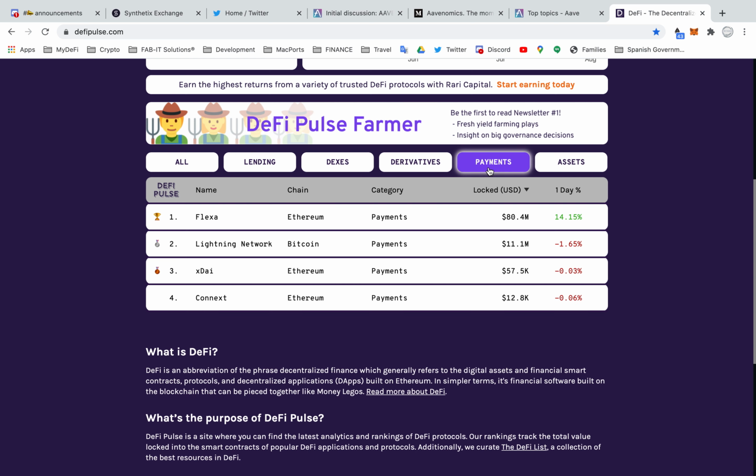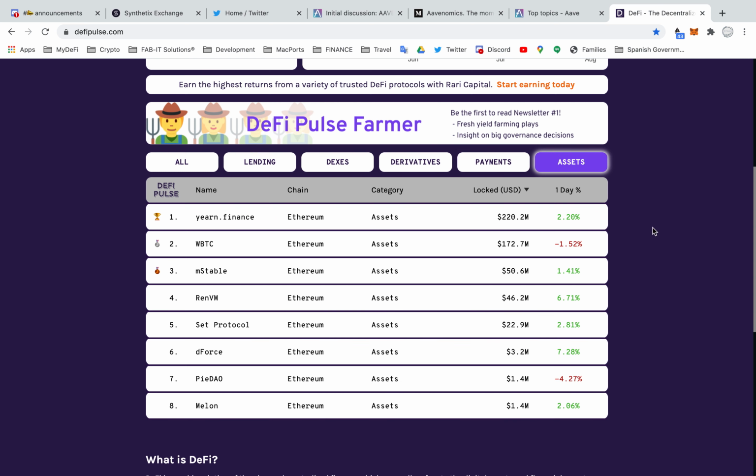Then you have the payments and assets. So assets can be categorized such as WBTC. That is also a sort of centralized entity, because you have to give your BTCs to a centralized entity that wraps it and offers it to you on the Ethereum network, and then you can use it as collateral or for trading, as an ERC20 coin, on decentralized exchanges such as Kyber.